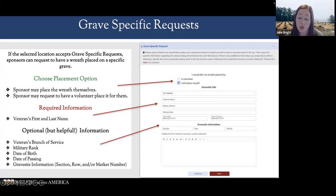So the other things that are optional, if they do know it and they have it handy, are branch of service, military rank, date of birth, date of passing, and then of course the gravesite information. And while that information is not required for them, you can use the messaging system to request any missing information.